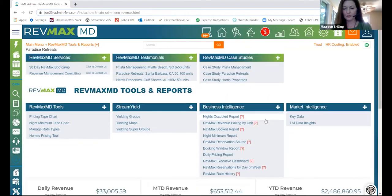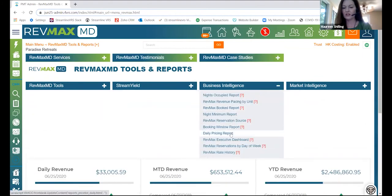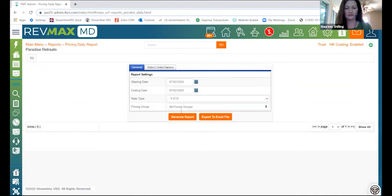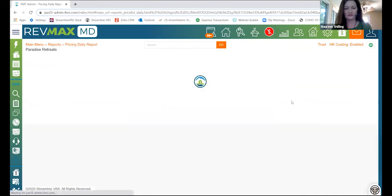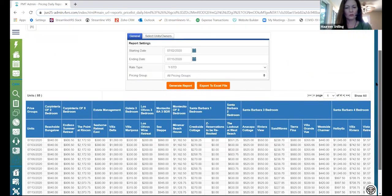Okay, and then the last report we're going to look at is also a checks and balances report. It's called the daily pricing report. So this report is going to show you, and you can do this by either your standard rate, or if you use yielding, you can choose to look at your yielded rate. But it's going to show you for each of your pricing groups along the top here, and then all of the units within those pricing groups, what your nightly rate is that you're selling.